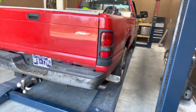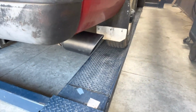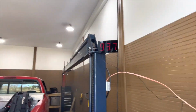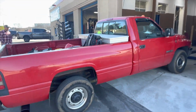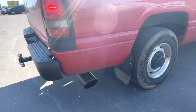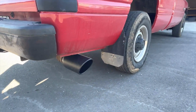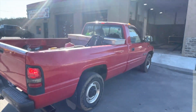Better? Much better. Look at that black smoke. Sound decibels, go ahead. 101. Go to back it up. Turbo diesel. Workhorse. Much better. It was too quiet before.